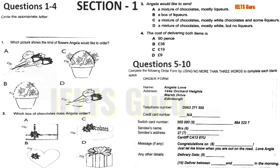Now look at Section 1 of the test. Section 1. You are going to listen to a telephone conversation between 2 people, a customer and an assistant in a gift shop. First, look at questions 1 to 4. As you can see, there are 4 alternative answers, A, B, C and D for each question. Decide which alternative is the most suitable answer and circle the appropriate letter.